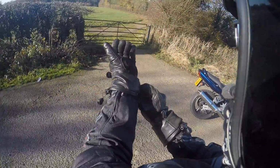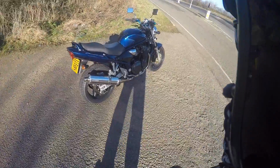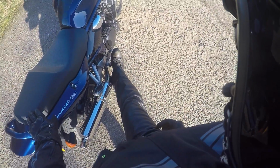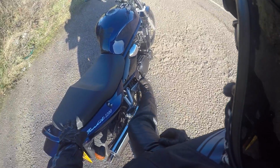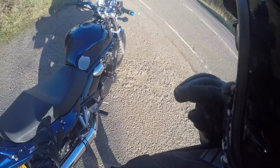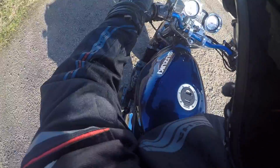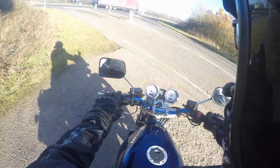Got my leather jeans and boots on today with the thermals. The old Harley boots, I've had these a number of years. Ridden in excess of 30,000 miles in them. Never let the water in and never had cold feet. Yet.